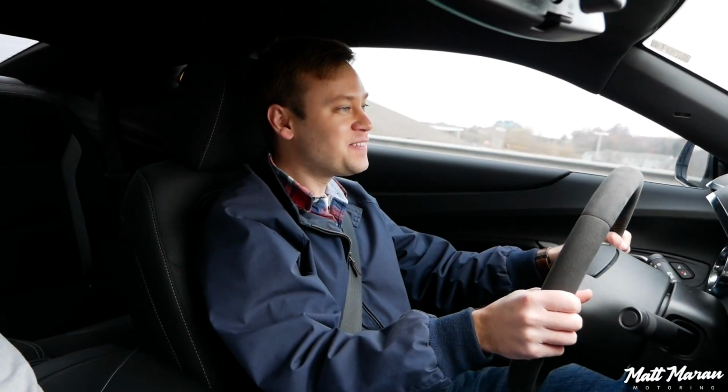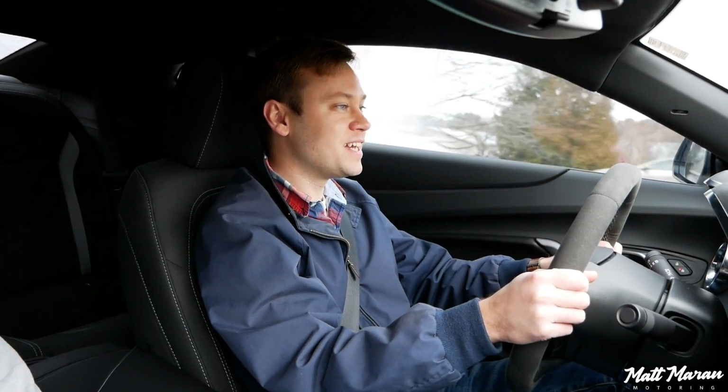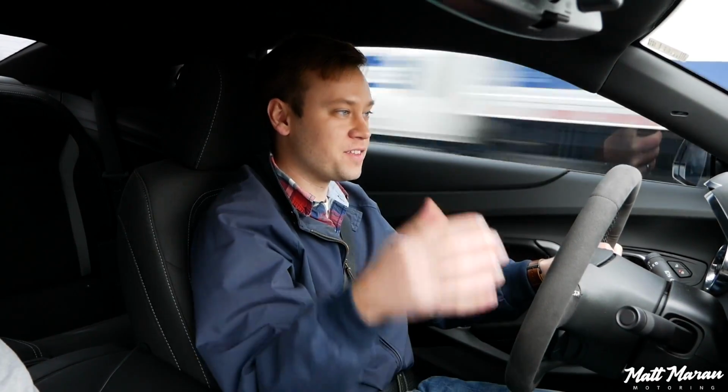All right, so setting off here in the Camaro V6. So the first thing I think I'm noticing is, the visibility is always one of the dominating things of the Camaro.